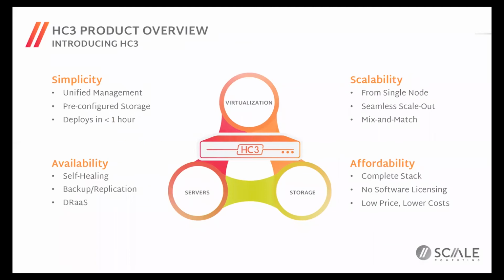So, a quick overview. Again, I hit on a lot of this, so I won't spend too much time here. Simplicity, like I said, deploys very, very quickly, less than an hour. That's the truth. Like I said, I've done these myself. Scalability, this is a big one. We do have the ability to support single node configurations. So if there's a use case where you don't necessarily need high availability at a site, we can do one node out there, but it's still going to be managed under the same umbrella from an HC3 perspective.